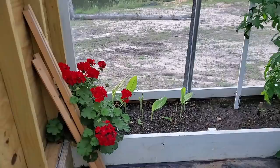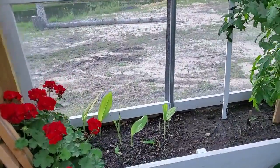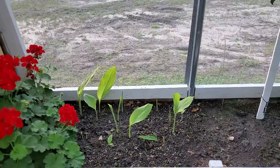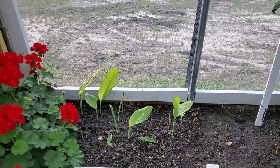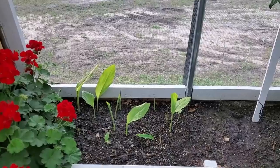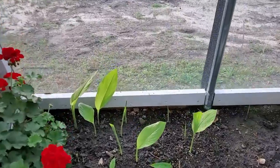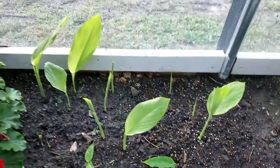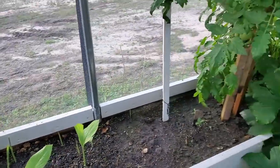The geraniums look awesome. I've got ginger and turmeric planted here. It looks like some of that might be turmeric. I don't know. It'll have to get up bigger for me to determine which is which, but I think that's the turmeric that's looking so pretty, and I think this is ginger. I don't know, because I planted some of both.